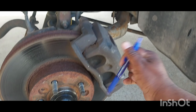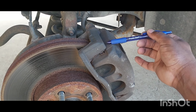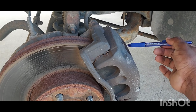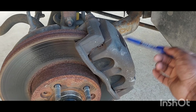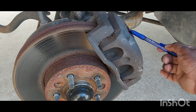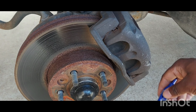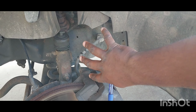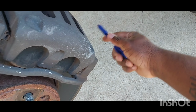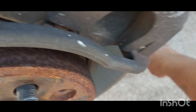Alright, so all we have to do is take really the bottom slide pin off. This one will pop out. The 2 bracket bolts will come off. The rotor will come off. Push the pistons back in. And then put the new rotor on, put the new pads on, and then we would slide it back like this, tighten that slide pin, tighten those 2 caliper bracket bolts, and we should be done.